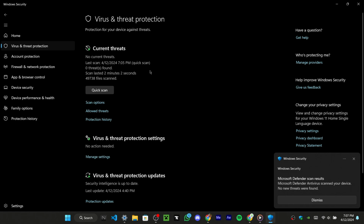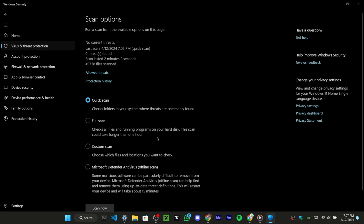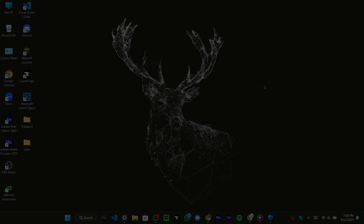If you want to perform a more thorough scan, select the Scan options. You'll see different scanning options such as Full Scan, Custom Scan, and Offline Scan. Choose the one that suits your needs. Follow the prompts to start the selected scan type. This will thoroughly check your system for any malicious software or threats lurking in deeper locations. By regularly scanning your system with Microsoft Defender, you're taking proactive steps to safeguard your PC from potential malware attacks.